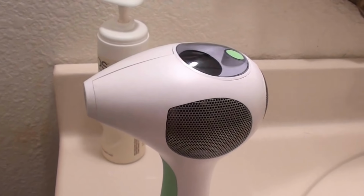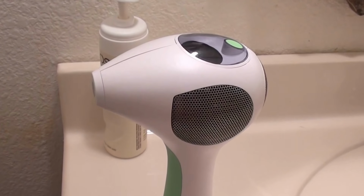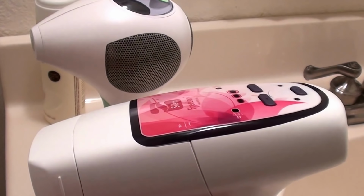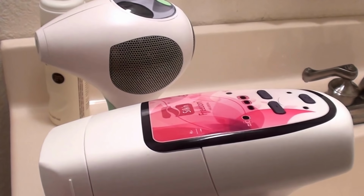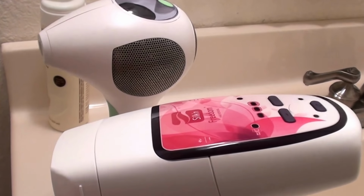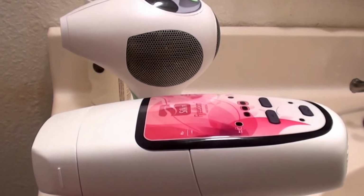Now the Tria is the red diode laser. You really don't have to wear eye protection with that one unless you're staring directly at the red beam, but I would not directly stare at the red beam. I never, under any circumstance, recommend using any of these devices around your eye area, eyelids, eyebrows, eyelashes, never close to your eyes. Not good, friends. Don't do that. Never, never, never.